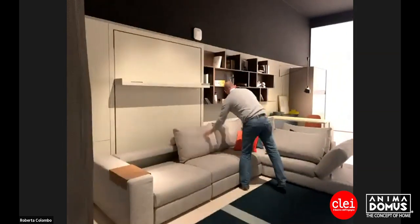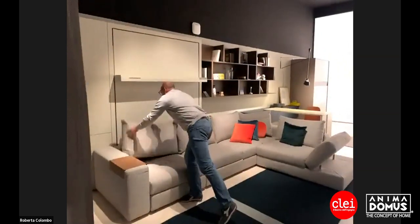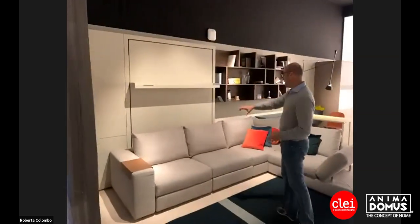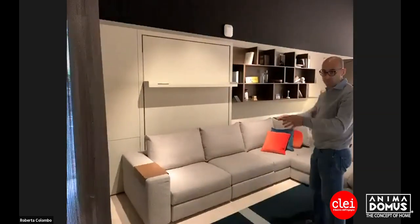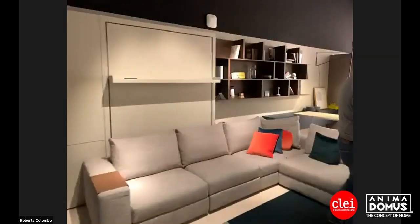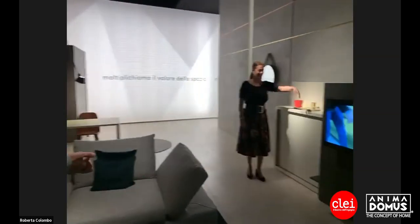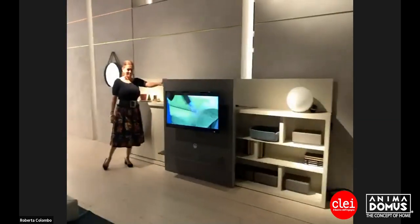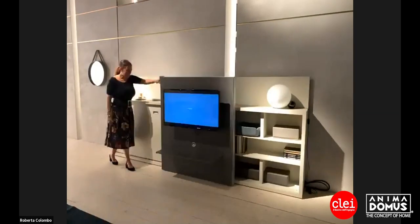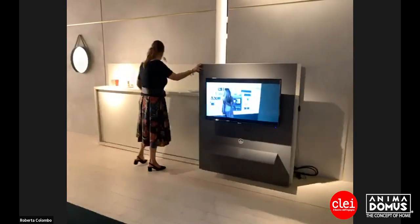And the sofa could be realized in different shapes, of course, starting from the dimension in front of the bed, and then with the modular system we can build a different kind of shape. So here we have another system called the Poppi Theater, the one you talked about before. Okay, this is the Poppi Theater, the model explained very well by Pierre before.